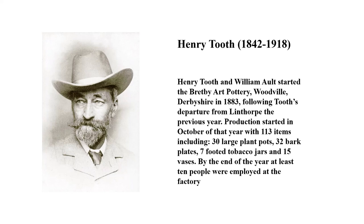The recommendation seems somewhat strange, as Tooth appears to have had little or no knowledge of ceramics and their production. However, Harrison accepted Dresser's suggestion, and in 1878, a short training period for Tooth was arranged at the Derbyshire Pottery of T.G. Green. That was quite useful because it was actually on his way north from the Isle of Wight to Middlesbrough. It was here that Tooth was to meet William Ault, who worked at T.G. Green & Co.